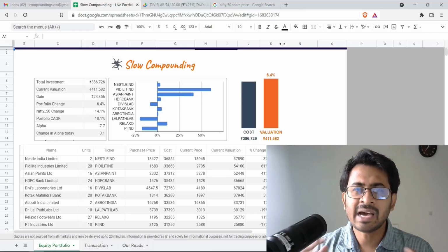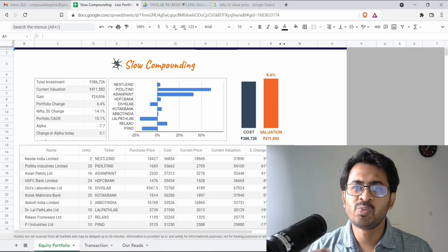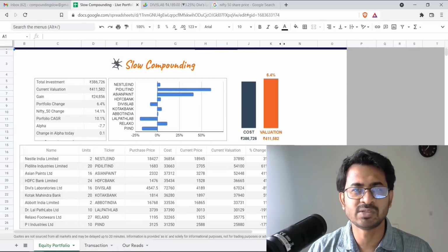that the market has seen. Guys, many of our followers have asked this question: what has happened in the two stocks that we have owned, especially Divis Lab and Dr. Lal Pathlab. In this video, we are going to show you what exactly happened because of the two stocks, the impact that our portfolio has taken because of the sell-off.